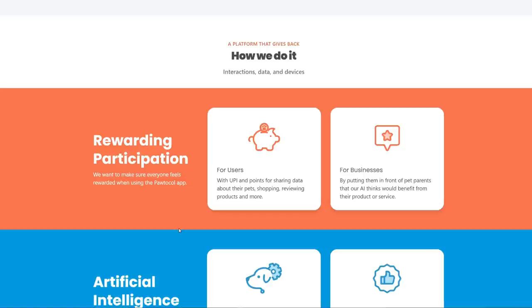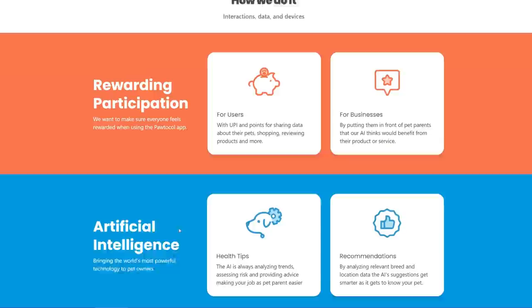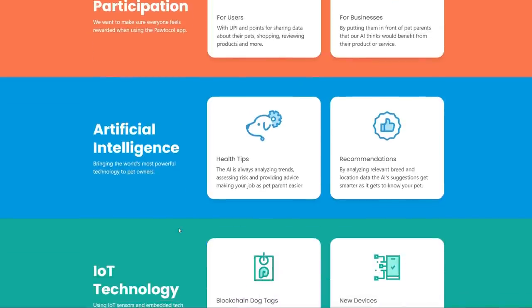Rewarding participation is the number one thing, and this is where participation comes in from. For users, the UPI and points for sharing data about their pets, shopping, reviewing products, and more. And again, for businesses, by putting them in front of the pet parents that their AI thinks would benefit from their product or services. AI working for them, bringing the world's most powerful technology to pet owners, health tips coming in.